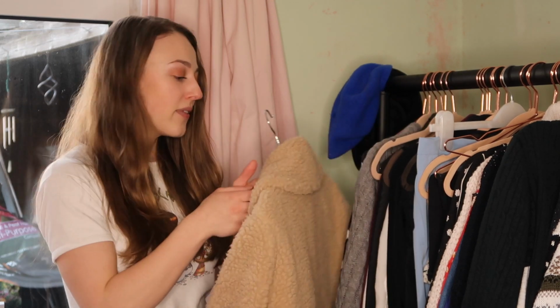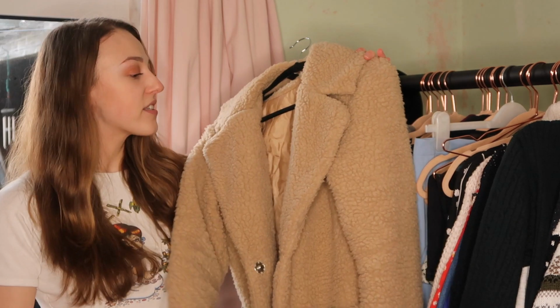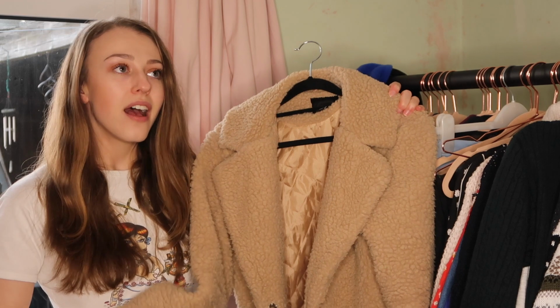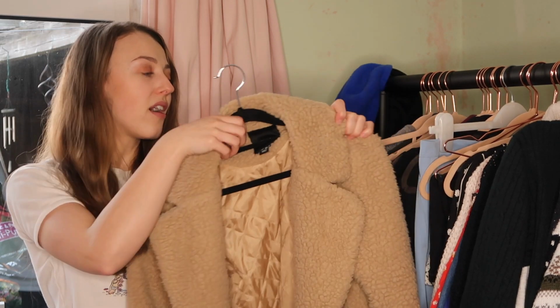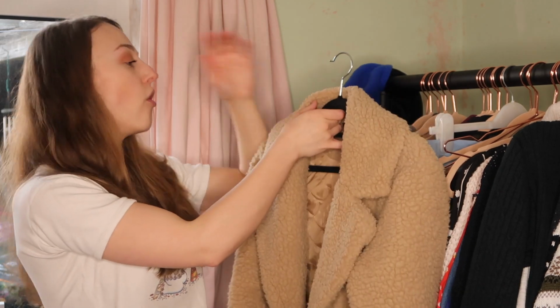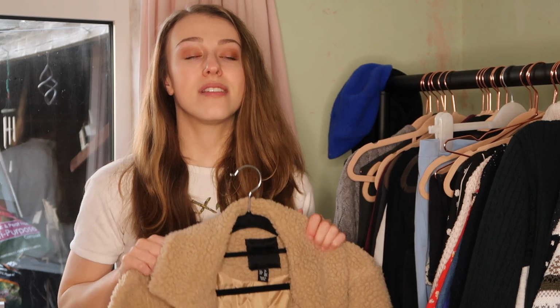So obviously I had to take my lovely big teddy bear coat with me. This coat is from New Look and it was just under £40, and I saw it and I was like, I've been wanting a teddy bear coat for so long. And I didn't understand how warm these things are. Oh my goodness, this is so warm.